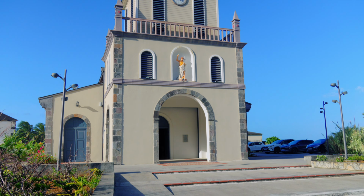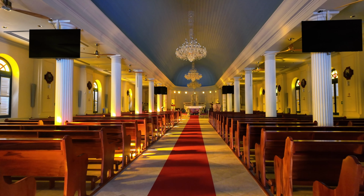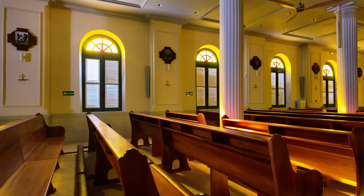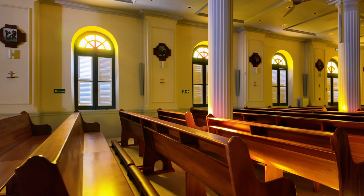Inside, we find a modest nave with exposed wooden beams and simple furnishings, reflecting the spirit of a community shaped by land and sea.